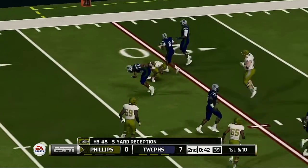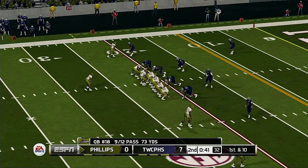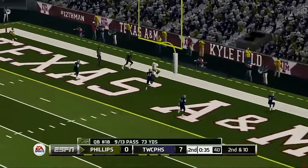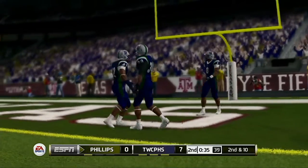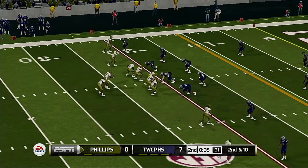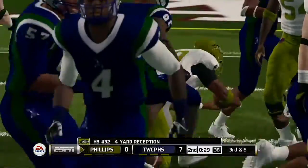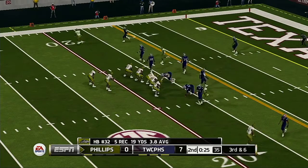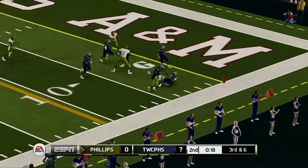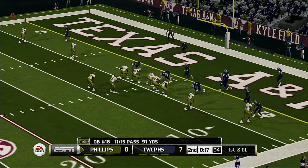Got a man. Watch out here. This one's going deep to the end zone. This is the ninth play of this drive. That makes it second and ten. Catches it, and he's punished. Quick throw out to the receiver. Huge play, and it's going to be first and goal. That makes it first and goal.